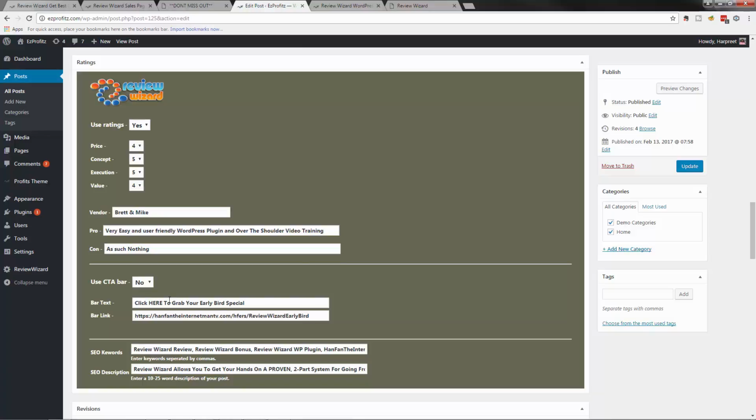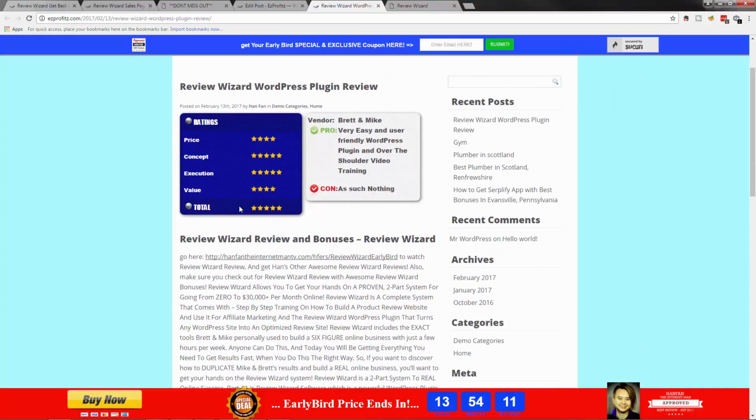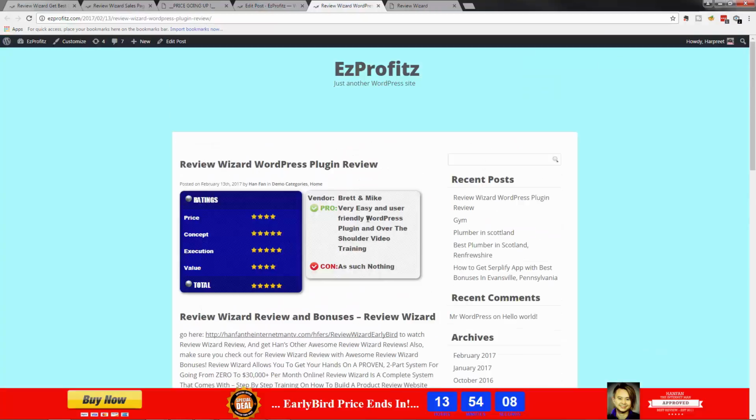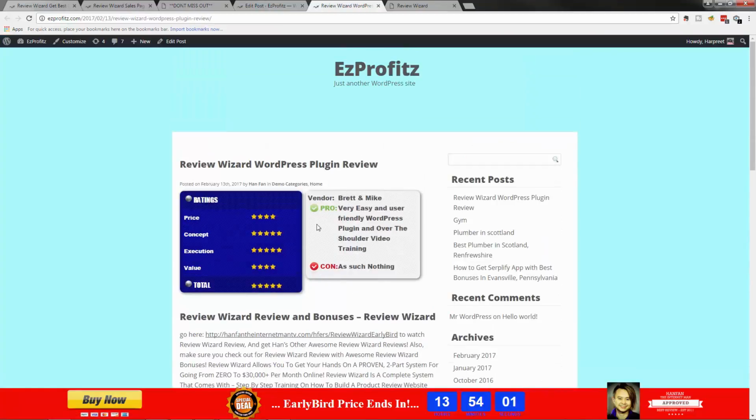But again, if you don't have any mechanism called the CTA bar, call to action bar, it's going to be really helpful to you. And the pros and the cons, this is just another box, okay? This is exactly what he's using on his own blog, by the way. So he's offering this as a plugin. I found the design of the boxes a little bit outdated. It just doesn't look like Web 3.0. My designing brain is a little bit different than his. But if he gets the job done, hey, why not, right?